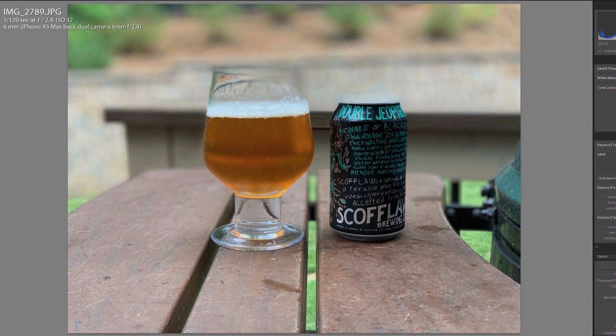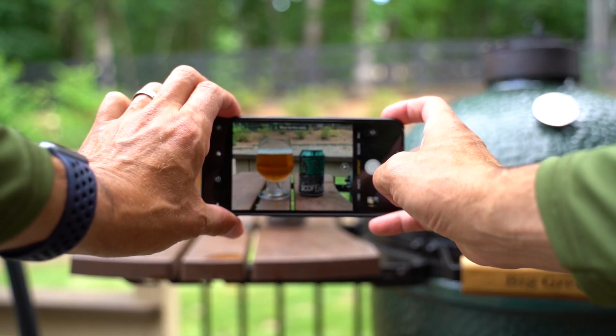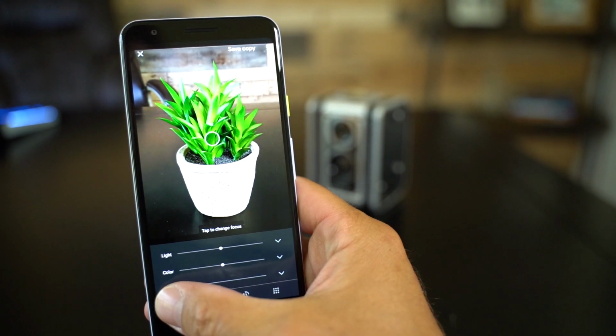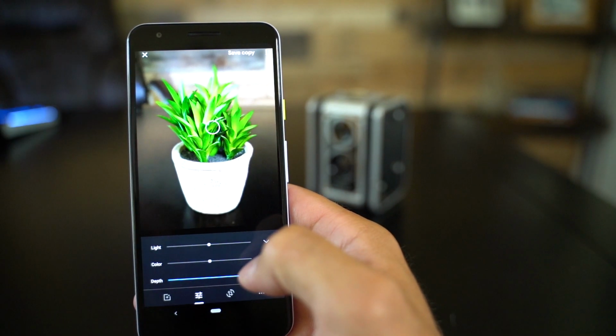Now let's go into portrait mode. I decided here to do the token shot of whatever you're drinking while grilling. I did this one on purpose because the Google phone and the iPhone handle portrait mode very differently. The iPhone uses both the telephoto and wide angle lens to create a map and give you the depth from there in software. The Google phone relies solely on software to give you the depth effect. Both of them are adjustable aperture-wise. It's really just the software blurring out the background.